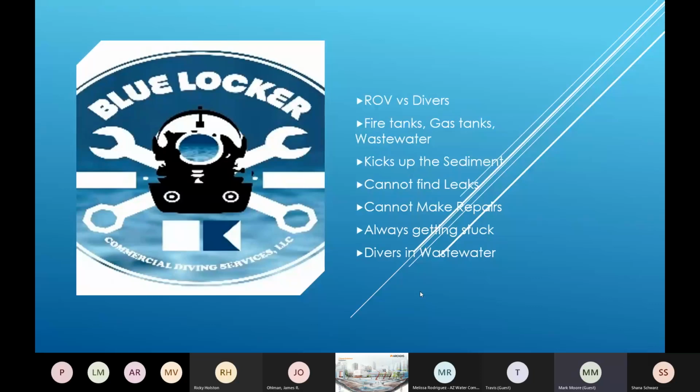So by the time they're done doing their thing, the tank looks great. If you go back and look at it about a week to 2 weeks later, you're going to see all the sediment settle right back down. The ROVs just do not do a good job of cleaning. Not to mention they can't find leaks. They can't make repairs. They're always getting stuck.